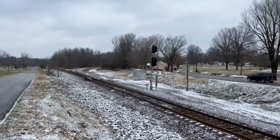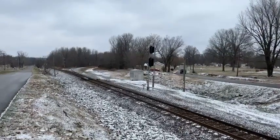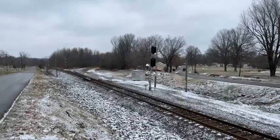You can hear the rumble of the grain train just a little bit off in the distance here. At least I can. I don't know if y'all can pick it up on the live feed or not.